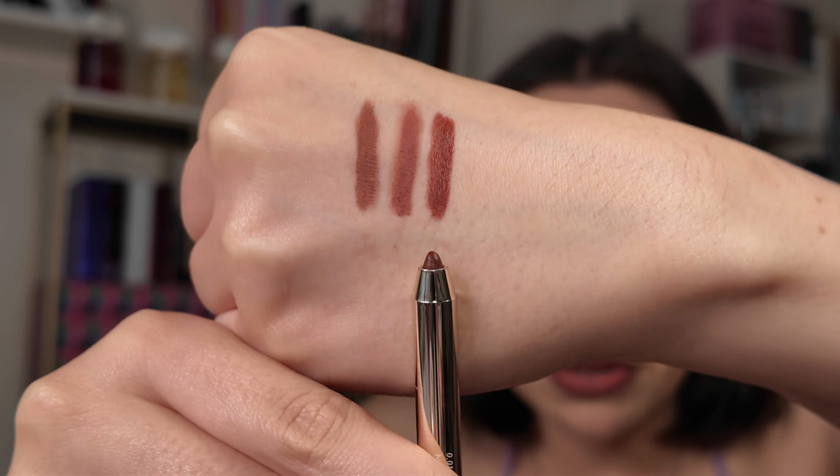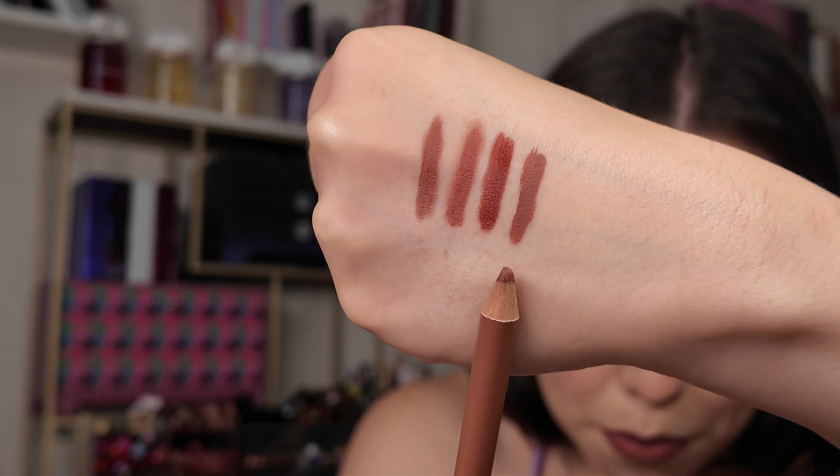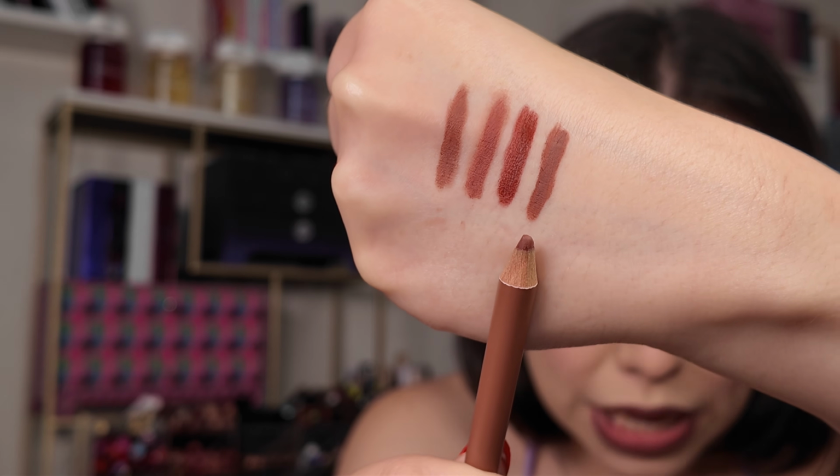Momentum from Make Beauty. Absolutely stunning color. I love this type of red. Whipped from Morphe. Beautiful, creamy terracotta color. Seriously, these really are the warmest I would go for lip colors. You're not gonna see me wearing a more orangey shade.